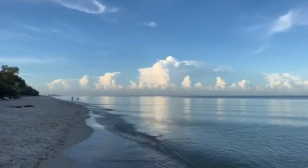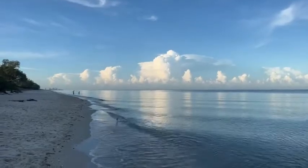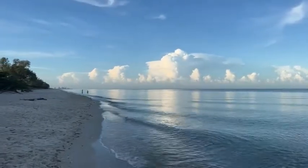Clouds are beautiful. I love the clouds and their reflections in the early morning like that. Those reflections just stretching across the water.